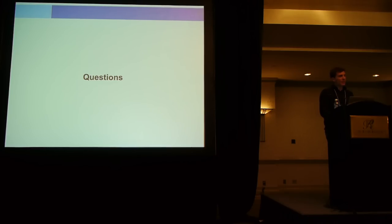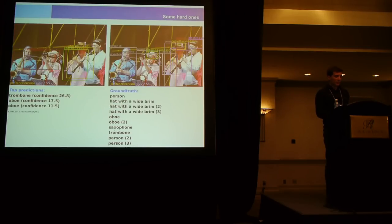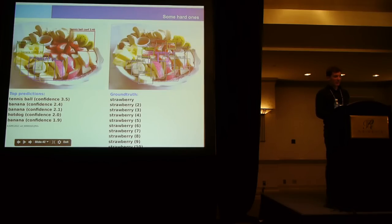So you mentioned that the next step is attention. I think that's a great idea. But from your results, it also seems like you could benefit from treating it like a structured output task where you take advantage of the context of the other objects that are detected. The detection of every object. Is that another direction? Yes, that's something we want to do. We didn't have time to do. Obviously, sometimes, like the tennis ball, we should be able to say this shouldn't be a tennis ball in the future. But it's another area of research, for sure.